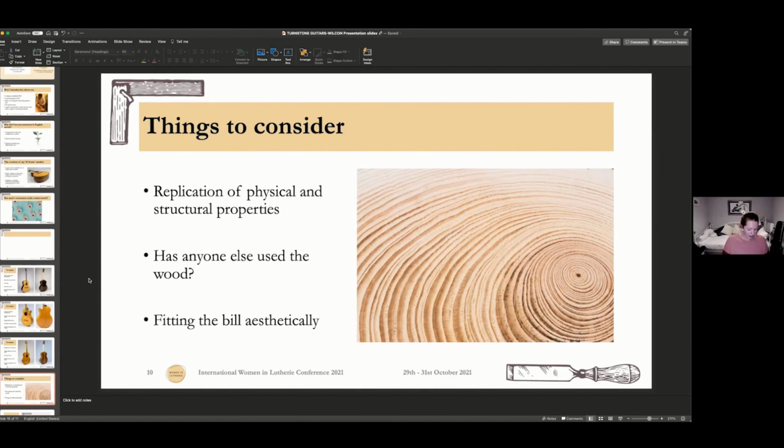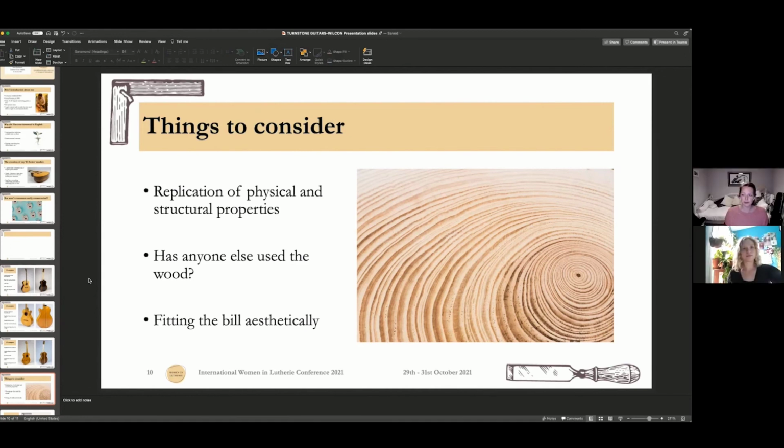So I think that is pretty much it. But I would round up by saying that I've massively enjoyed my adventure into finding these local woods. And I think from a market perspective, it really is important for us to start showing and standing behind these woods and saying, we can build great instruments out of different woods. So I would really encourage you, maybe not to the degree that I've done it, but just think about using potentially one new different species of wood within your build.